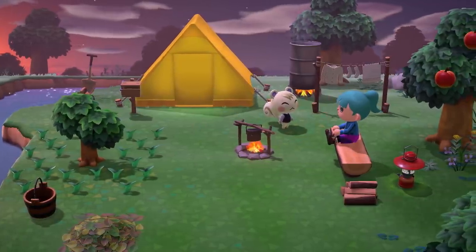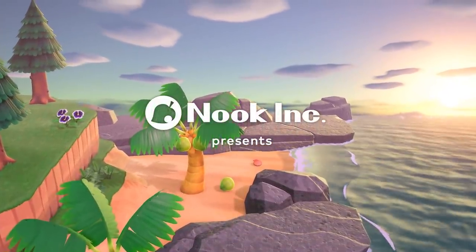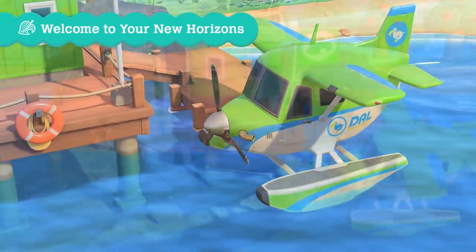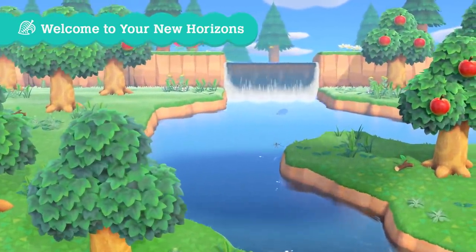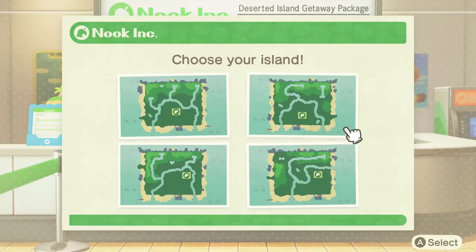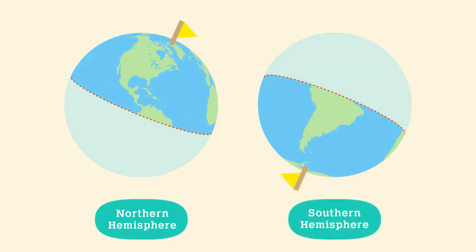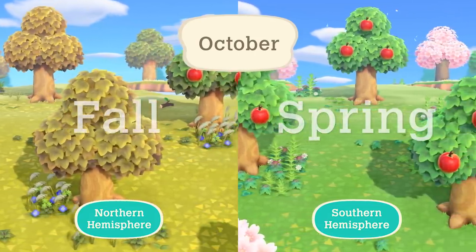Since we're nearing departure, it's high time we detail the many features and perks included in the getaway package. Upon arrival at the local airport, you'll be met with a deserted island positively teeming with nature's bounty. When applying for the getaway package, you can choose the island you wish to move to from a wide range of options. Would you like to live in the Northern Hemisphere or the Southern Hemisphere? Don't worry, no matter which you choose, you'll experience all that the four seasons have to offer right from your island.